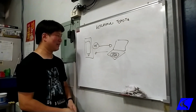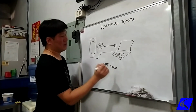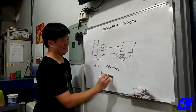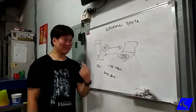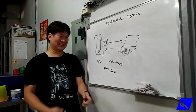It's called reflash because how it's done is through a USB cable, and the laptop treats your car's ECU as a flash drive. That's the reflash, that's why it's like a flash drive. You read a file, you load a file. That's it.